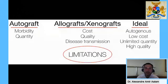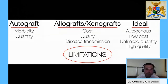And that can be from a hard tissue aspect or from a soft tissue aspect. And we know today, of course, that the gold standard in regenerative dentistry is the autogenous tissue coming from the patient itself. Even though we know that we have amazing clinical outcomes, as you can see on the slides, there are some shortcomings and limitations associated with the autogenous harvesting technique.